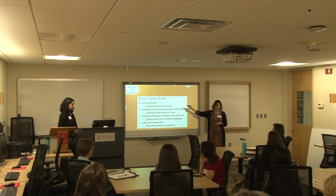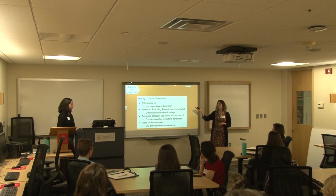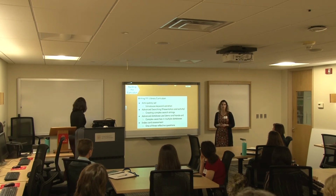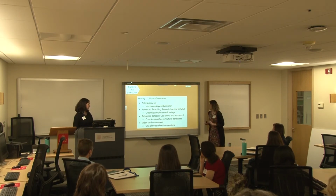We start with the anticipatory set, although this time it's not the introduction to databases. It really talks about keyword variation, like synonyms and things like that. We have a presentation where we talk about the different Boolean operators, the syntax, etc. And then we have a group activity. You will see all of this in a minute.